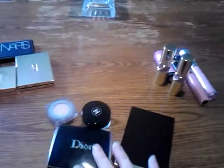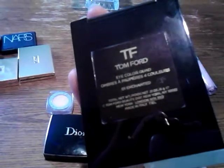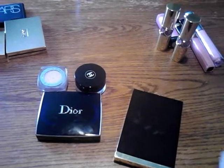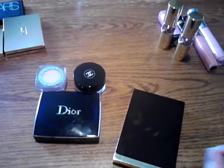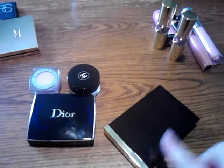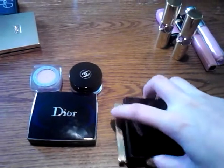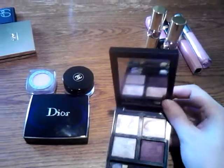Okay, next up, I have eyeshadows. Alright, so I'm going to start off with my favorite eyeshadow palette ever. This is Tom Ford's Enchanted. I wanted this for 2 years straight. I'm not even playing with you. Came out fall 2012, limited edition. And ever since I started seeing posts of it on the internet, I could not get my mind off of it. This baby was $75, and I was like, cannot spend $75 on an eyeshadow palette with 4 eyeshadows. But guess what? I spent a little bit more than that, but I got it.